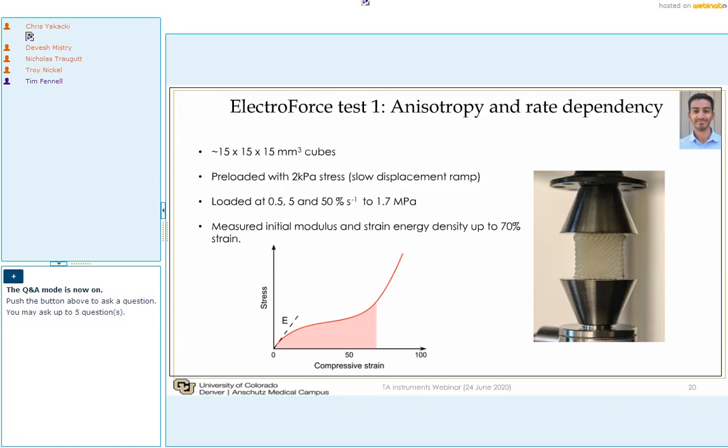So there's two different kinds of testing regimes which we're interested in this study. With printed cubes, you can see on this picture here that the print direction is at 45 degrees to the loading direction. So printed cubes with various different orientations, and looking first of all at the compressive strain behavior over large strain. With our ElectroForce, we were using, first of all, a program that would just increase the stress to 2 kilopascals, and that's just to identify where the top of the sample is, so it would find where to start from. And then from there, we would load at various different strain rates to measure the initial modulus, first of all, but also, like what Nick was doing, how the strain energy density was changing with loading rate.